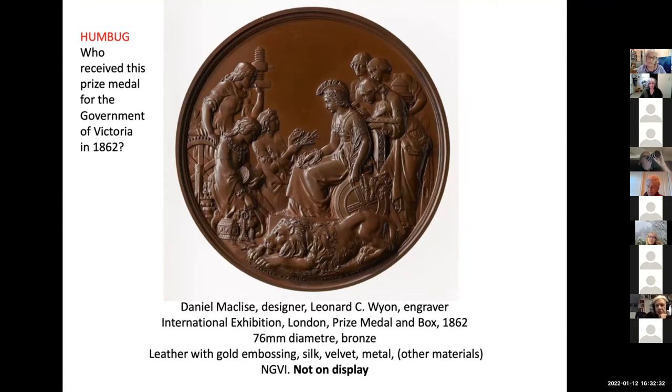We see Britannia standing on a raised dais beside a crouching lion, surrounded by six women representing industry, agriculture, and the arts. And below the lion, there is written D. MacLeese, Royal Academy, Leonard C. Wyon. Now, for a humbug, to whom was this medal awarded?